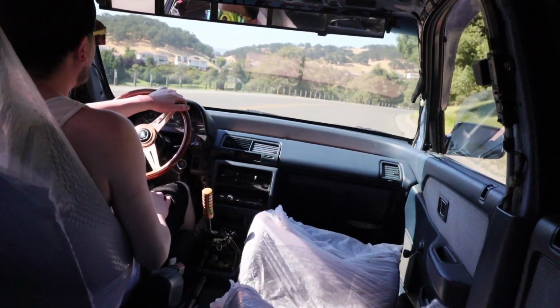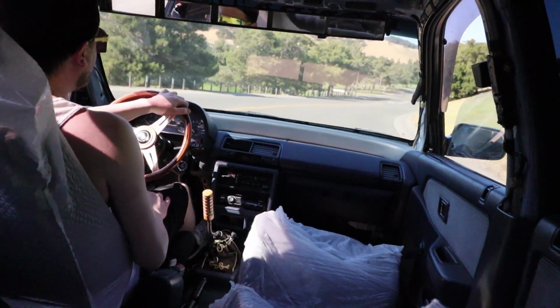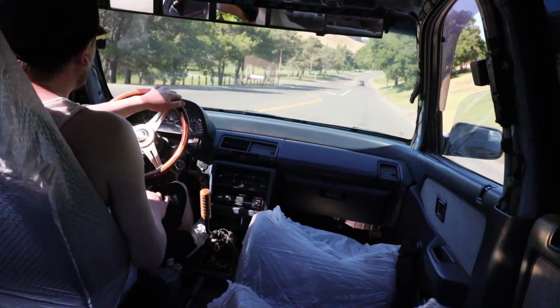Exhaust is falling off again. This is not going to be a good exhaust. I'm going to have to figure something out with this exhaust here.